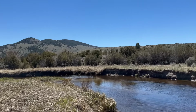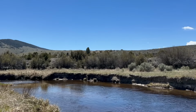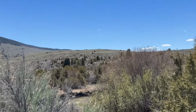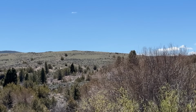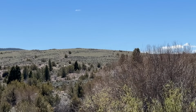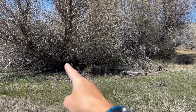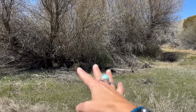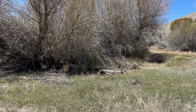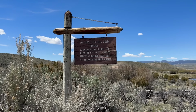And if you look up beyond this berm, I'll actually move up to a higher point so you can see it better. You can still see the piles that were left behind when they were digging for gold during the time that they were doing placer mining. Over in this spot, if you look closely underneath this tree and in the brush, you can see wood that's been left behind. I assume that's also from that original gold dredging system.